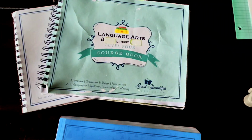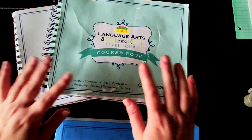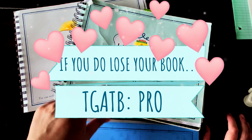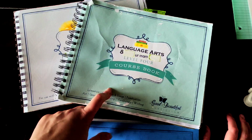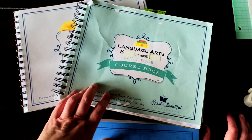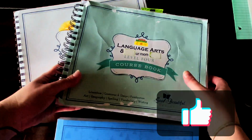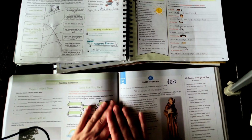books or misplacing it. I guess there's the potential of misplacing this book too, but speaking of misplacing, let me just throw this out there. The fact that they have free downloads of this also came in so handy this year because we did buy the literature for Level 4. My daughter lost one of the readers. I had downloaded Level 4 and she continued her reading on the computer until we found the book. Super, super handy.